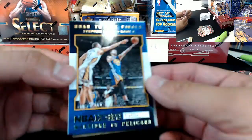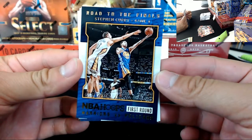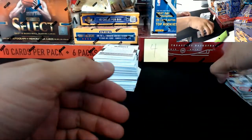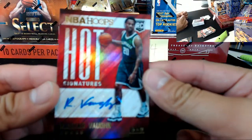First look. Oh, yeah. 754, 2015. Roll to the finals for Chef Curry. Tyus Jones. Where's our hits at? Here's the first one. Rookie autograph. Hot signatures for the Milwaukee Bucks. This is Rashad Vaughn. So the Bucks are going to start the break off for us with the first hit.